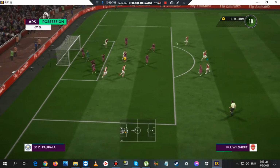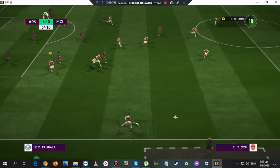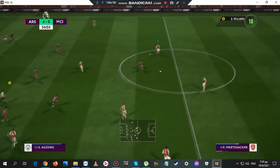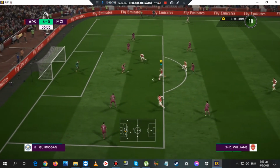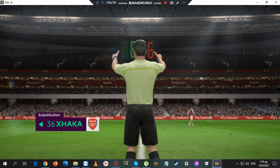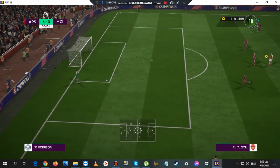Williams! Cleared away by the defender. Nacho Monreal. Per Mertesacker. Williams. I like the look of this attack. And shoots! He's put it over. Power, but accuracy just off. The change now for Arsenal.